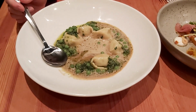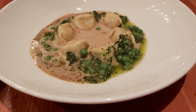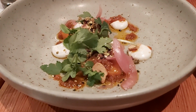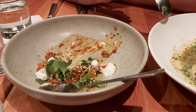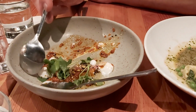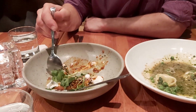But the big surprise of the meal is our kind waiter said, no, you need to try another app. So he gave us a complimentary appetizer, which was just incredible. He comped us a $17 app, which was the roasted squash. And unbelievable flavors here. We grow squash in our garden and I'm gonna try, if I can, to replicate this, though I probably won't be able to.